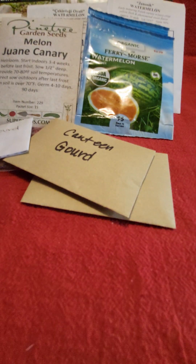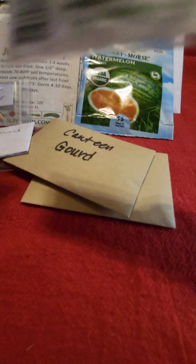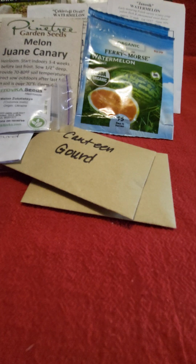Stilnolstai? I don't know. But yeah, it's got a really almost white rind to it, just ruby red flesh, and it looked really good. And then I have Korean melon. This is a musk type melon, and it's called Zolotostaya. Interesting looking.